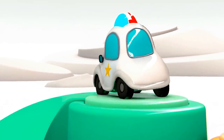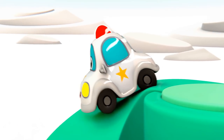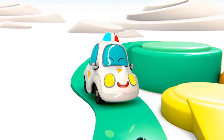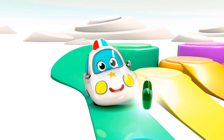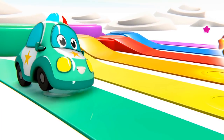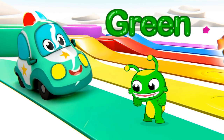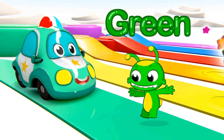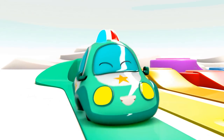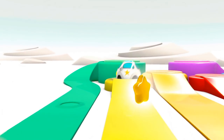Police car, what will be your color? Police car, I wonder what you are. What color will the next one be? The magic star will show. Green. Green, green, the blue sky is green. Green, green, a very lovely green. Say goodbye, the police car is leaving.